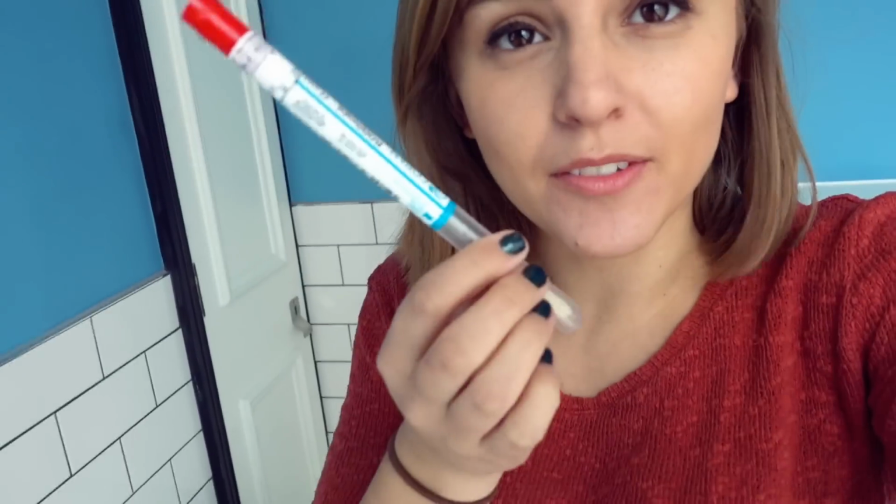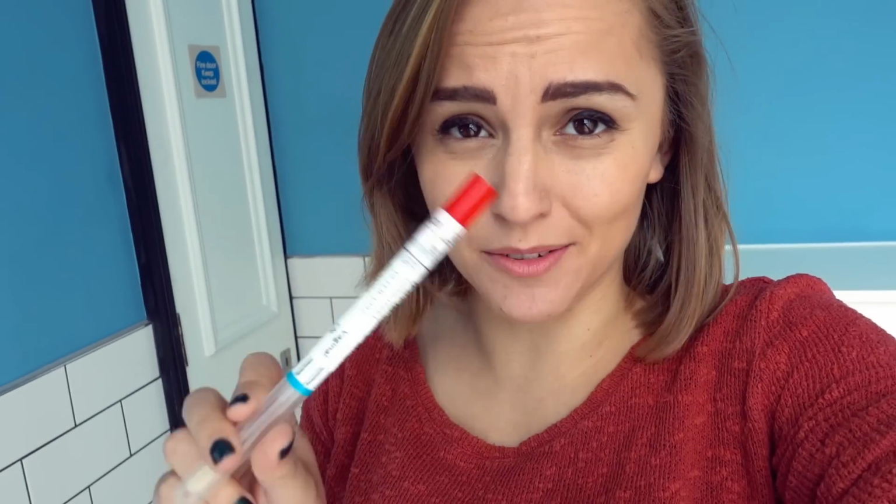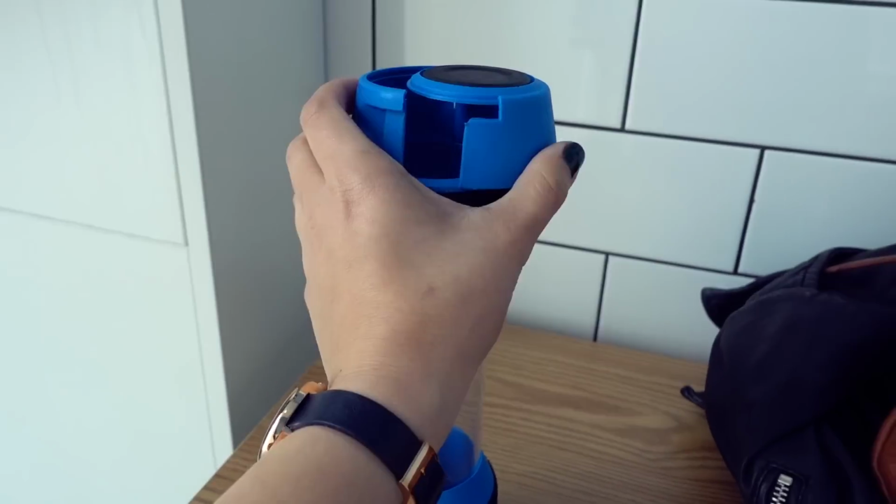So I just had my blood test. No bother at all. That was for HIV and syphilis. And now I've got to do my vaginal swab. She said it was no bother that I was on my period, but I do have to take the menstrual cup out because you've got to get it right up in there.